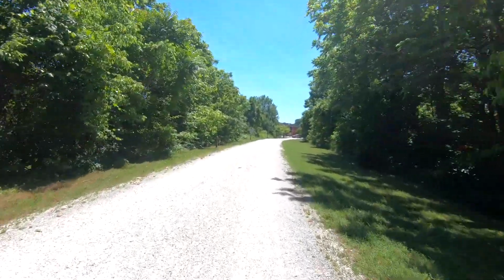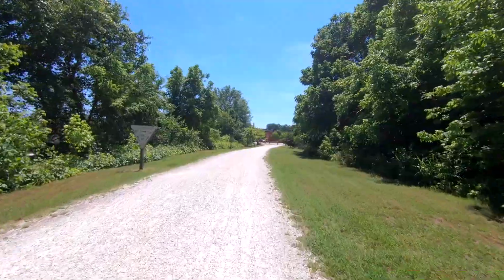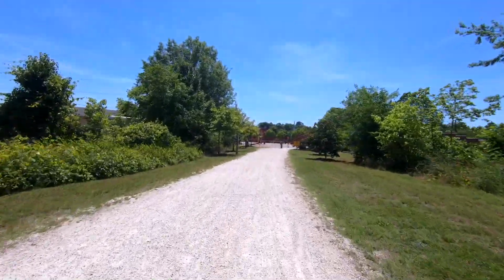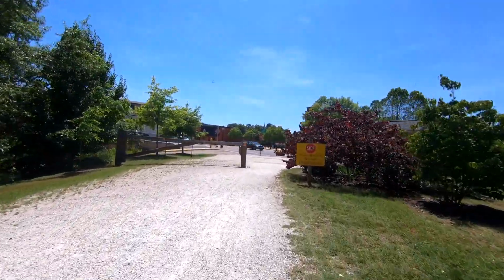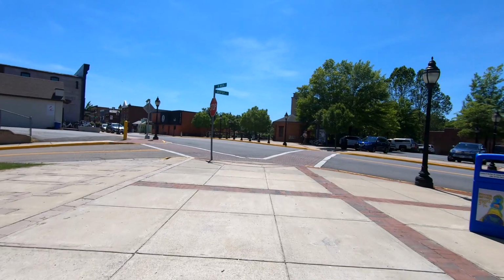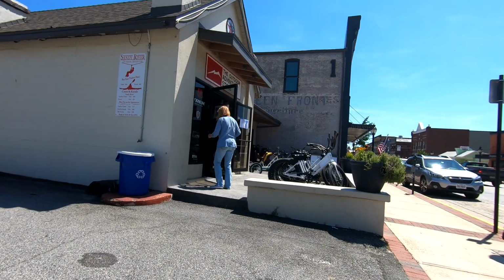I wasn't really sure if my tires would hold out on this gravel. It's a hybrid bike I'm on, my specialized sport bike, but seems to have done pretty good. No flat tires. And we are back in the town of Farmville. Take a stop at the bike shop here. You can rent bicycles here if you'd like.